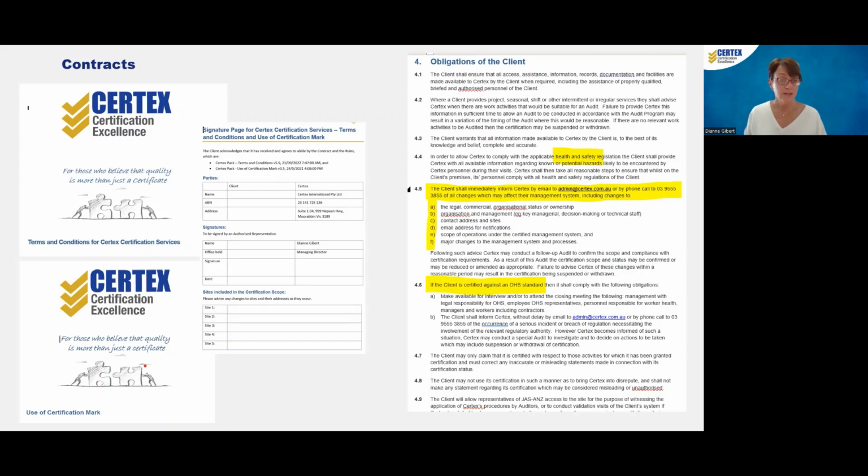Now, the terms and conditions. Please read carefully, and if you have any questions, be in touch. The main point I want to raise is when you become a certified organisation, you will have certain obligations. These are set out in Section 4. Mostly Section 4 talks about giving us access, making sure the information is accurate, etc. But there are 3 things of note. First, we take the safety of our auditors very seriously and will ask you if there is anything we should be aware of when attending your sites.